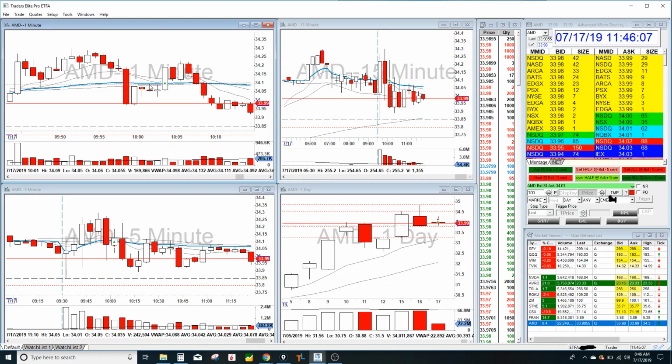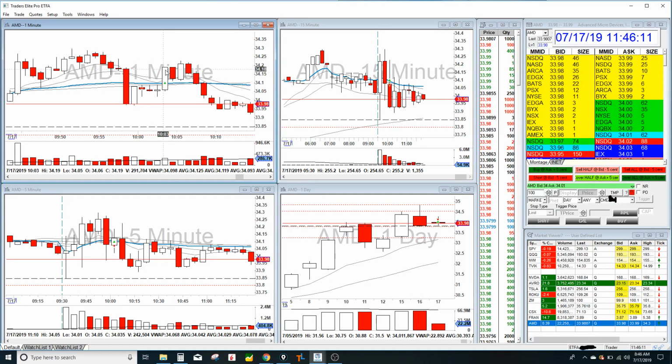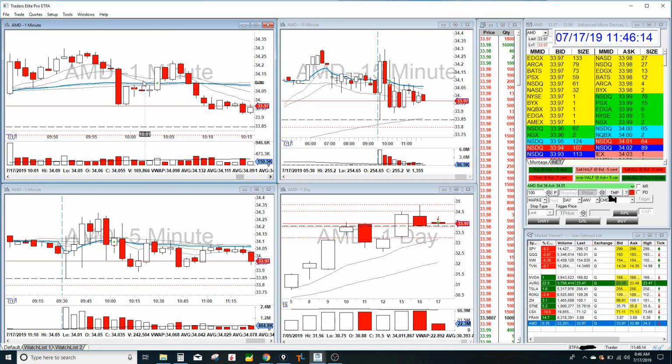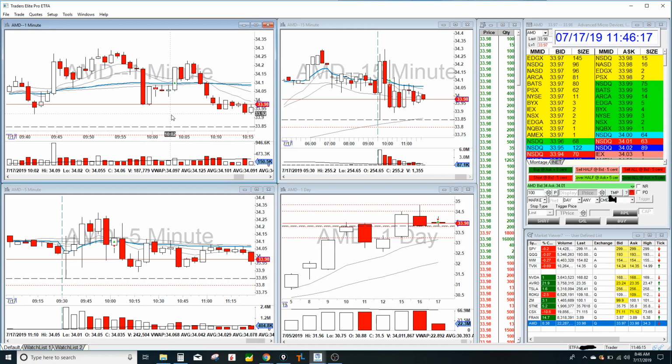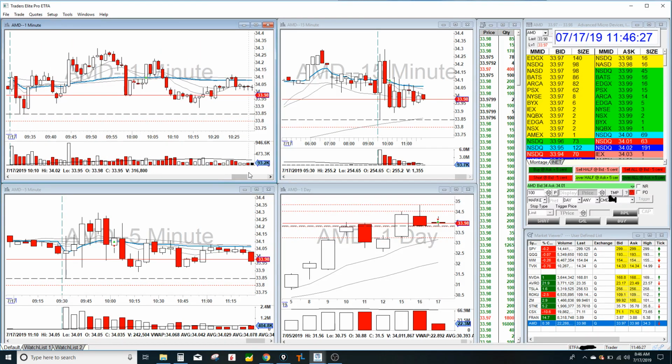I stuck to my rules. It broke VWAP. I got the hell out of there. I'm glad I did because this thing squeezed up. And yeah, so it's a small loser. I would take this trade 100 times. I thought it would give me a good risk reward, hoping that it would break this and potentially get to the low of day. But it didn't get there, so small loser.